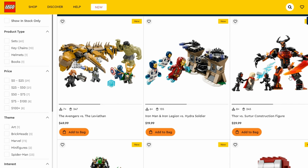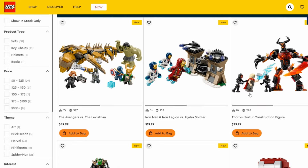The weird one for me was this one, Thor versus Surtur construction figure from Thor Ragnarok. And now that film was out an absolute age ago. And I'm not sure too many people are crying out for getting that set, but the skeletons are definitely pretty cool. 30 US dollars, 245 pieces, maybe not too bad. I know that I saw some people say that they could use the Surtur figure basically as the basis for a Balrog, so a Lord of the Rings character there.